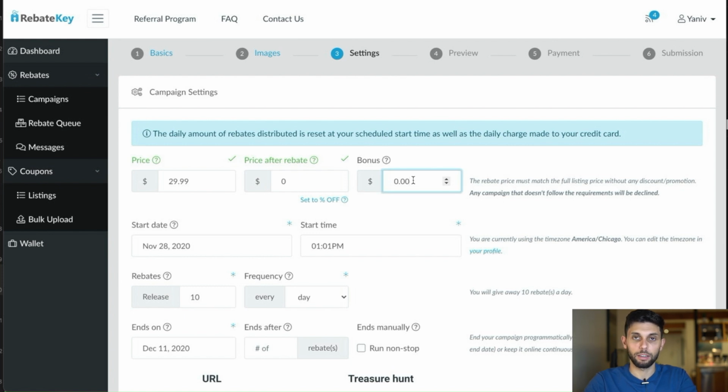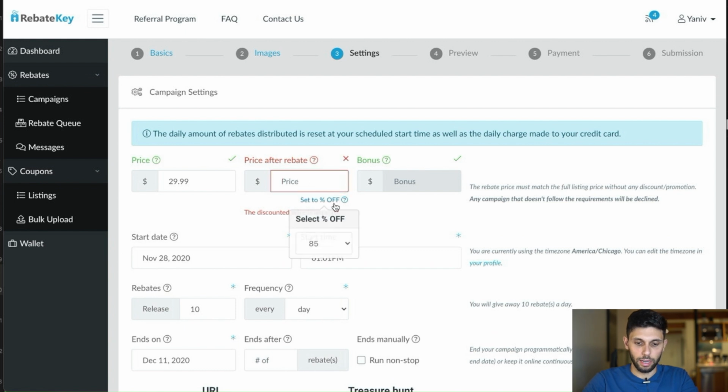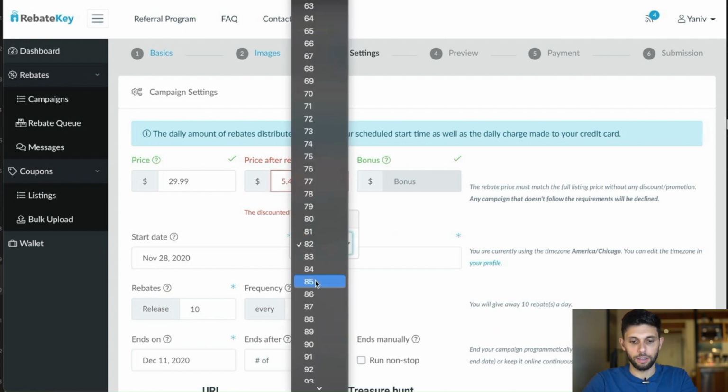Like if you want to incentivize people, let's say you'll pay them $2 just to buy your product from you. That's something you can do if for whatever reason your campaigns aren't selling or you really want to get people to claim your rebates. So in this case, like I said, we'll do 80% or 85%. Okay, let's set it for 85% off.